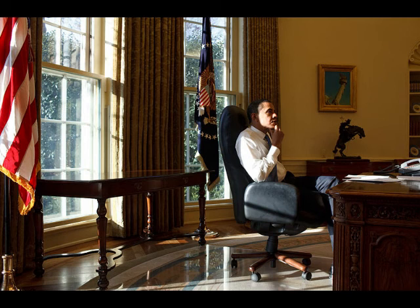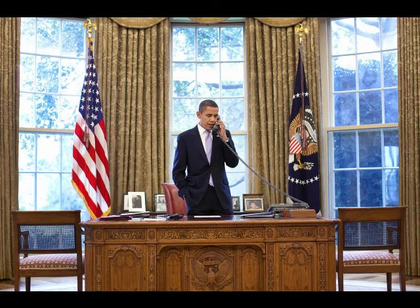President Obama takes office January 20th, 2009. I would have to say my most favorite president for a lot of reasons, for a lot of accomplishments, and for what he did for the nation. Here we have him in thought. Again, this to me looks like an early picture. And here we have, once again, the president on the phone. Look at the intricate detail on the HMS Resolute desk.